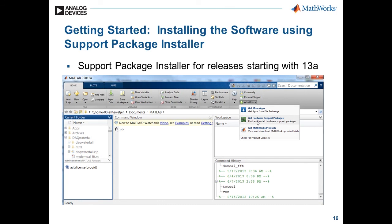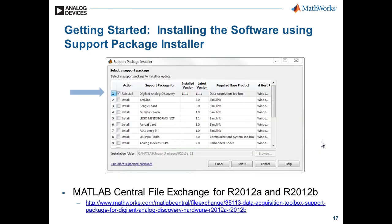Okay, so once you have a license and you've got your hardware, it's very easy to get up and running. You can install the software using what we call the Support Package Installer, and this is a relatively new feature in MATLAB. When you open up MATLAB 2013A as shown here, you get this tool strip, and there's something called Add-Ons at the far right side of the tool strip. You click on Get Hardware Support Packages, and then that will bring up the Support Package Installer, and then you just click on the support package that you would like to install, and this will show the support packages that are available to you based on your license.